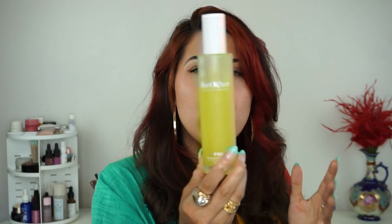So I love this stuff. You can see, I mean, not a huge dent, but I've been working my way through this, really enjoying this and loving this as a first step, and then I'll go in with a different cleanser and maybe micellar water around my eyes if I need. But I really like taking my time in the cleansing process, and I urge you to do the same.